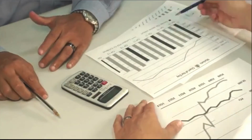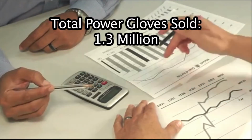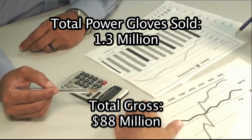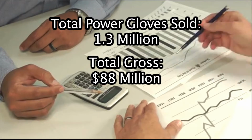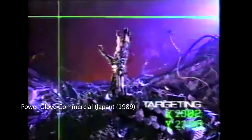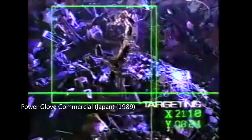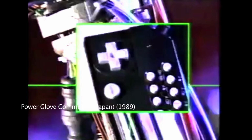By the time the Power Glove was discontinued in late 1990, Mattel had sold over 1.3 million units, grossing about $88 million. To adjust for inflation in 2018, just double that number. Of the 1.3 million Power Gloves sold, 600,000 were in Japan, despite having no games released specifically for it there. One of the reasons Mattel considered the Power Glove to be a flop was because they had actually projected $120 million in sales, so it came in considerably under their projections.